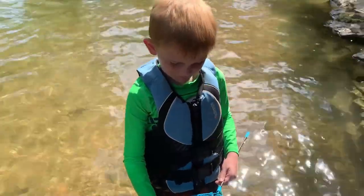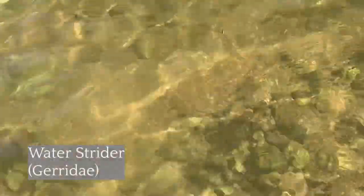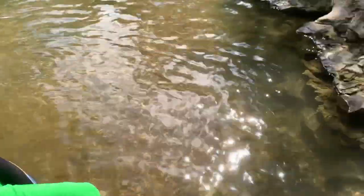All right, buddy, what did you catch? A water strider. Ooh. Where'd he go? Oh, there he is. Stop, stop, stop. I can zoom in on him. Wherever he went. Oh, there he is, over there, somewhere. Oh, minnow. Oh, minnow.